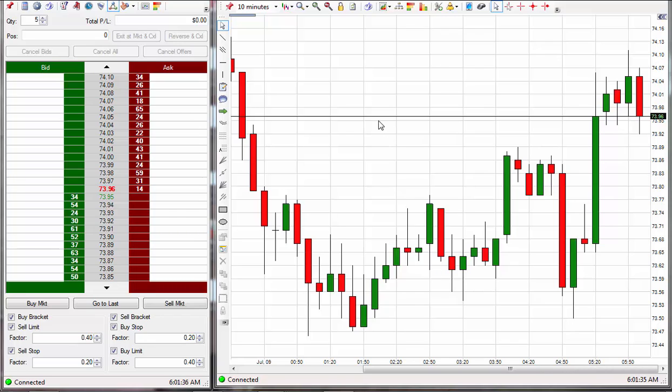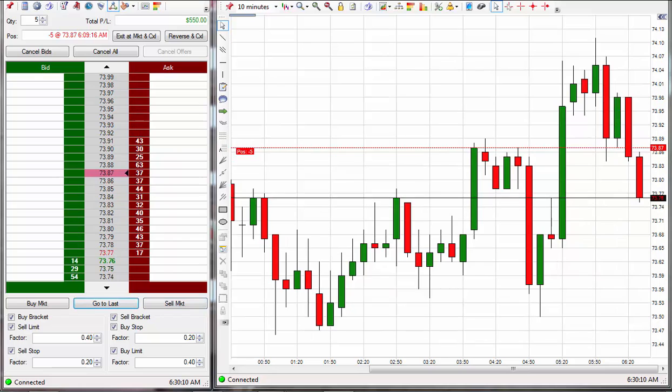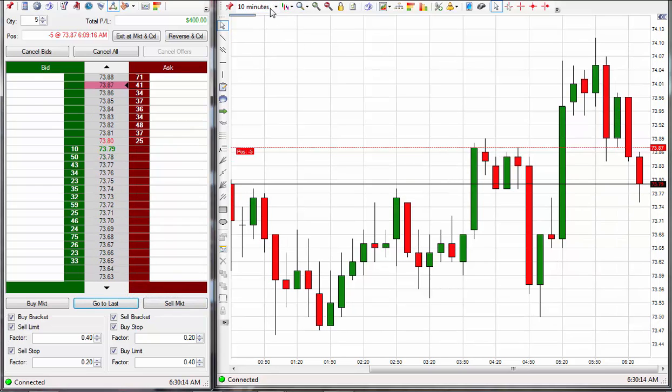I'm going to take an entry as soon as I get a signal from the code, and as soon as I do, I'll come back. Okay, I've got a short position here. I'm going to reset the stop. Okay, it's starting to make a move down here. I may go for more than 40 ticks.